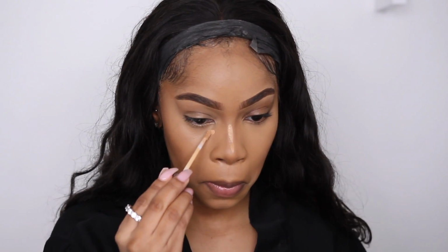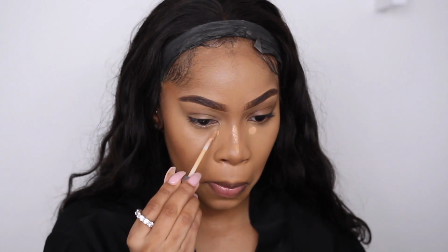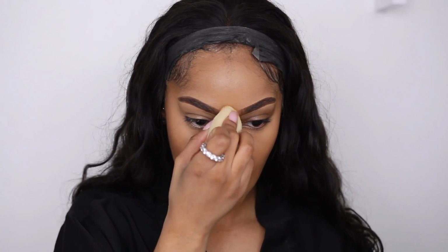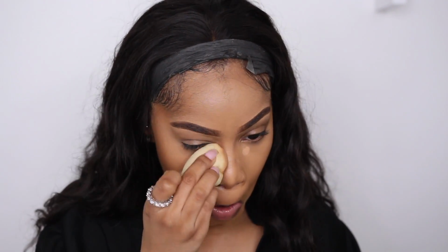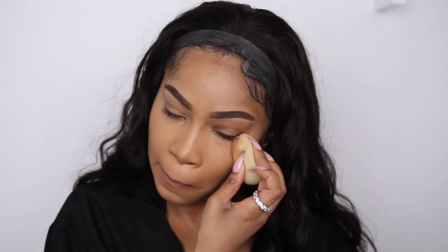I did want my highlight to be just a tad bit brighter, so I'm going in with the Urban Decay All Nighter Concealer in medium dark warm. You want to blend this out like ASAP. It's super thick and super matte, so keep that in mind if you ever do use this concealer or purchase it.